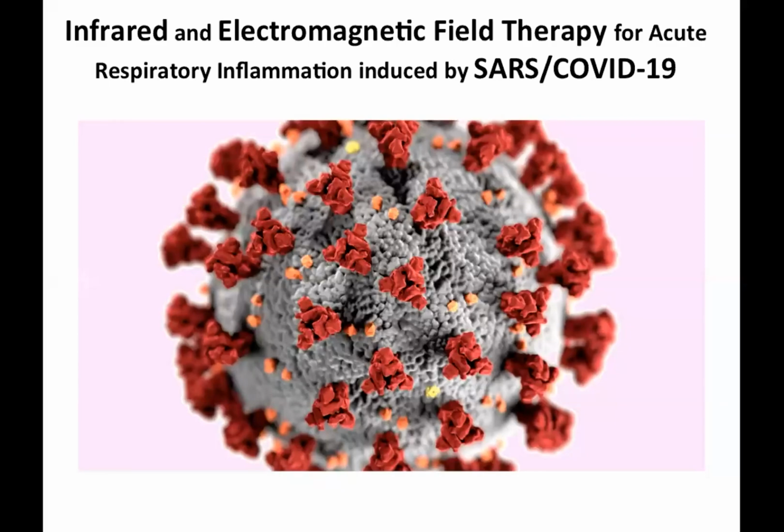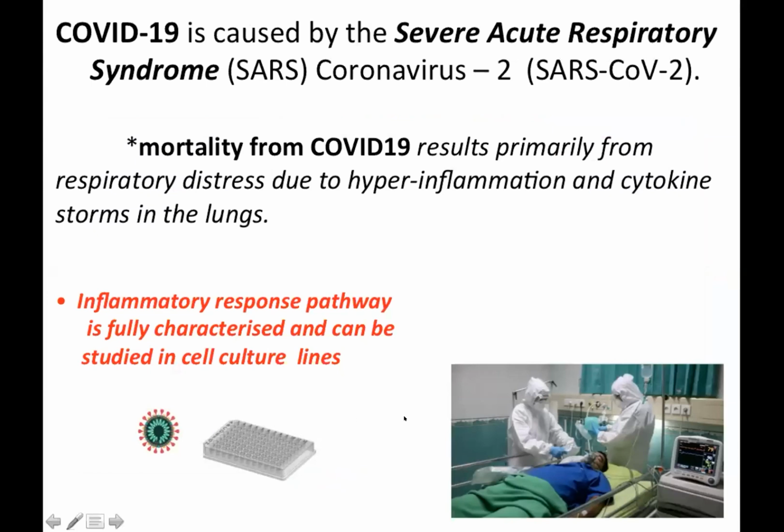Okay, hello. So I'm going to talk about infrared and electromagnetic field as possible therapeutic tools for treating the SARS-CoV-2 epidemic. And what I mean by that is not as an antiviral agent, but as an agent to deal with the inflammatory response pathway, which is the leading cause of mortality in this disease. And we have a cell culture model system which perfectly replicates the inflammatory response triggered by this virus.